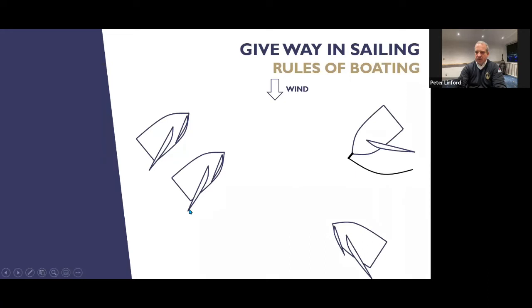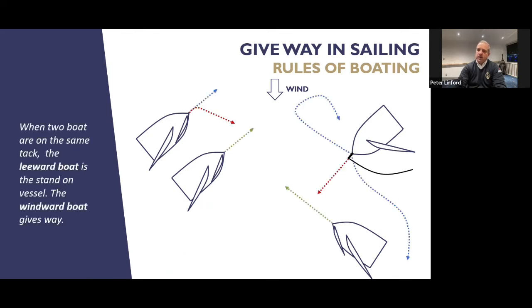There's a big wind shadow on the other side of it, which means that the boat below it, or the leeward boat, is not quite as maneuverable. So the windward boat has more opportunity to keep clear than the leeward boat does. So the leeward boat can carry on. The windward boat can't come down onto the leeward boat. It needs to maintain its course and not impede this boat.